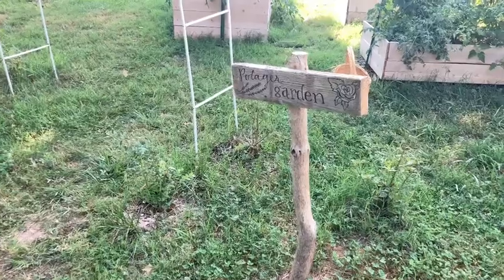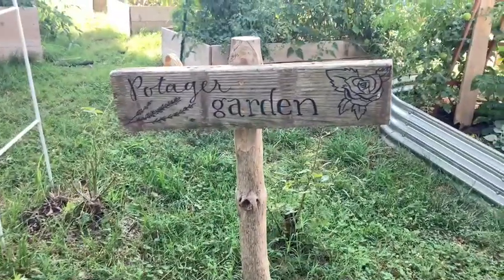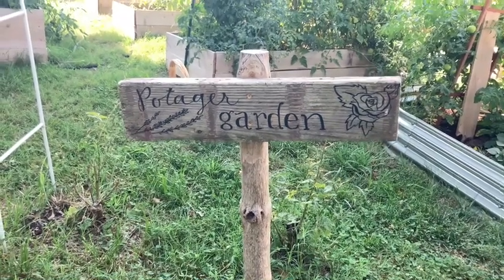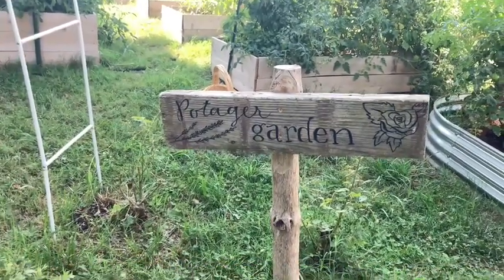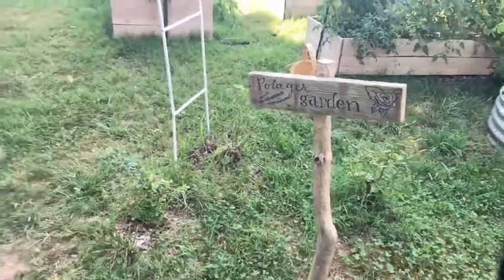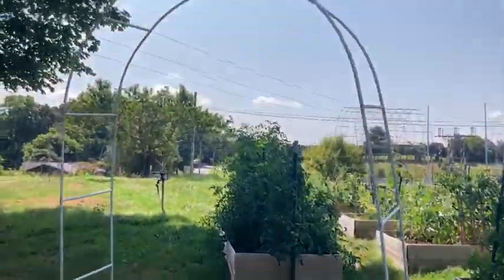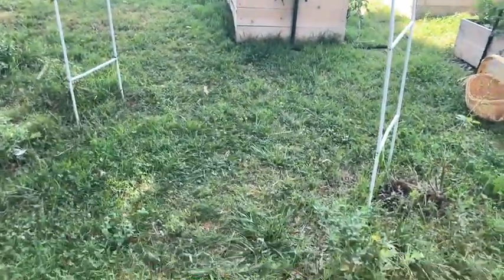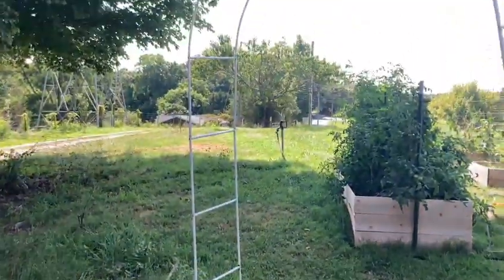We'll start at the entrance. So this sign was given to us and handmade by a sweet friend named Taylor. Her and her husband John live near us, and they made this sign for us. We absolutely love it. And I would be remiss if I did not show you the naked trellis. It's Ashley's signature piece here. It is still naked, the way we like things.